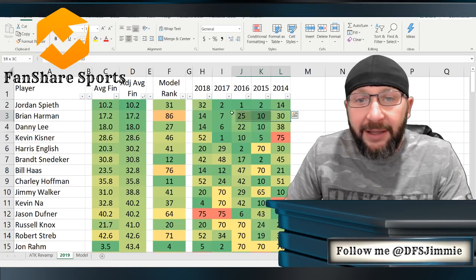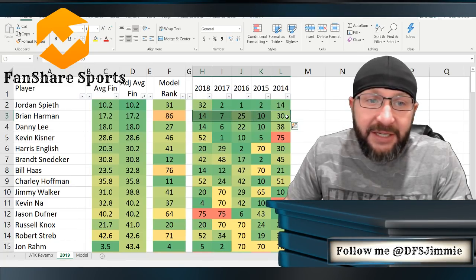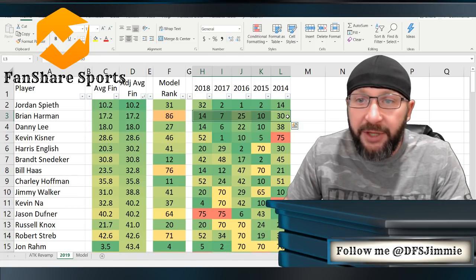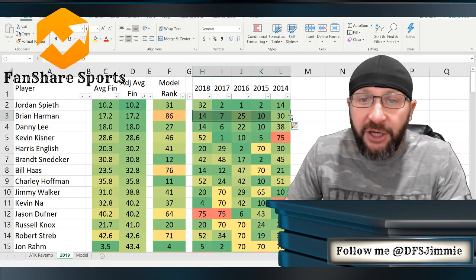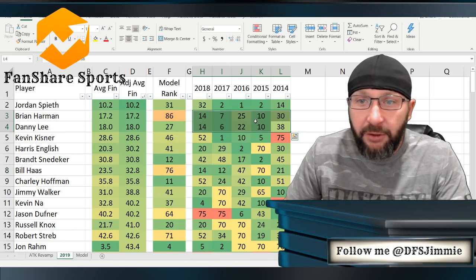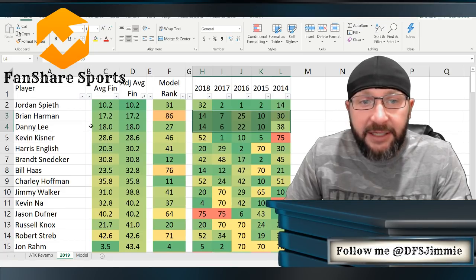Brian Harman found a lot of success here at this track. Lefty, there might be something with the lefty aspect on how this course sets up, but he's kind of the player that plays within himself, can drop some long putts, and generally has a pretty good wedge and iron game to go along with it. Danny Lee, same thing. Actually, Danny Lee showed a bit of mettle here in day 1 of the PGA Championship. Interesting to see how Danny Lee sets up this week.